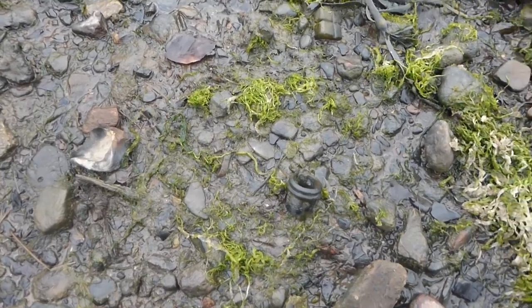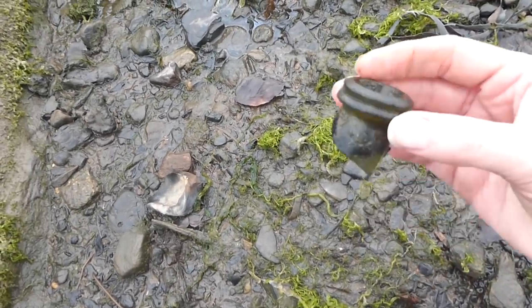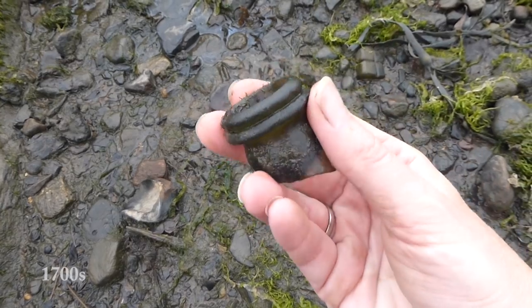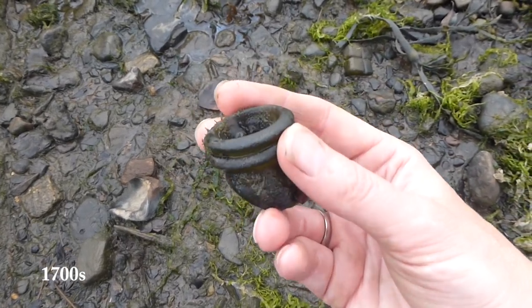So I've just spotted this little old bottleneck here, and it does look like it's a 17th century old bottleneck. Very nice, we're going to take that.